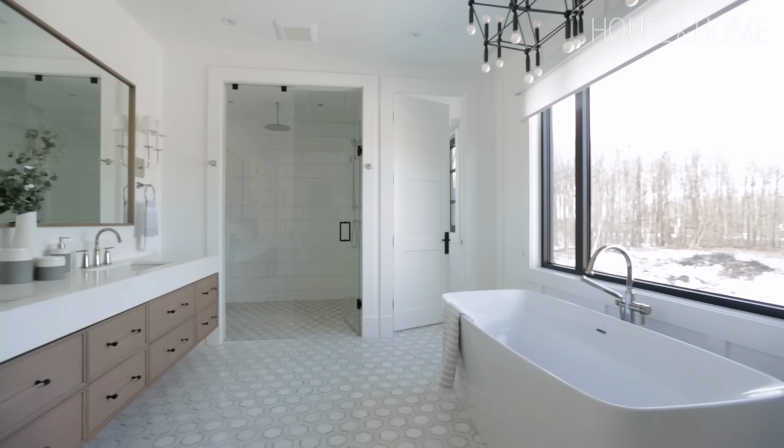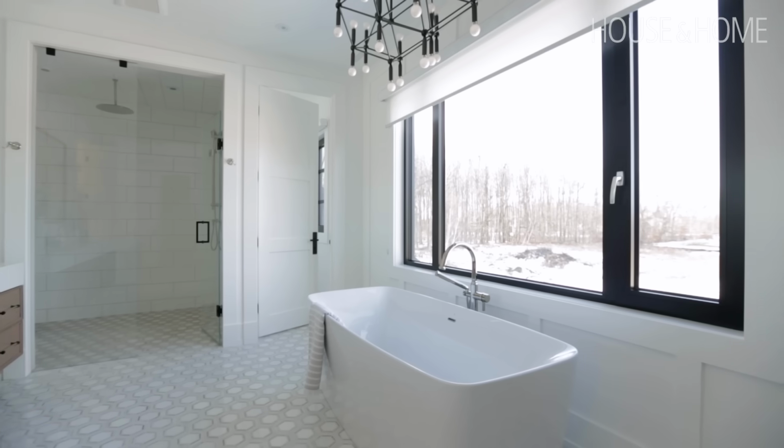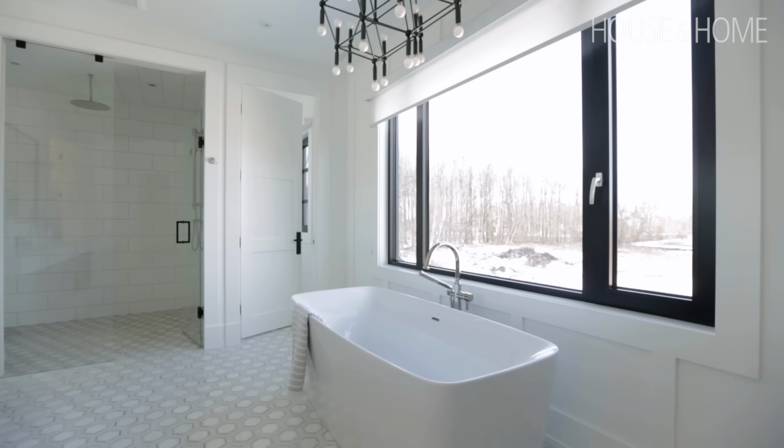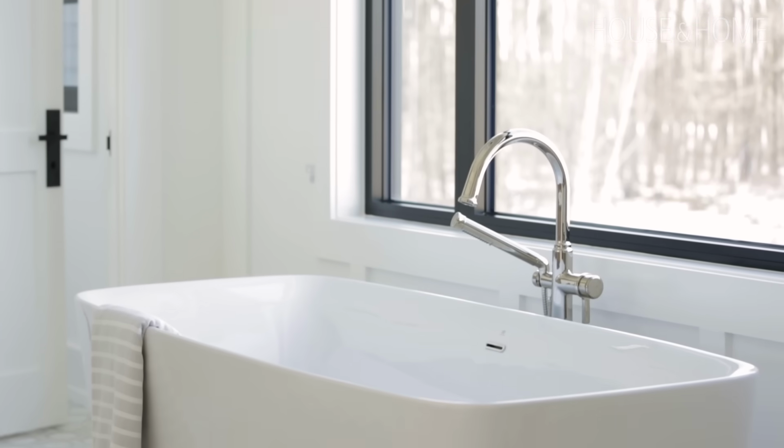The view with the tub is fantastic, so privacy is key. We do have a blind on that window as well. Lots of questions get asked all the time about how to keep large contemporary windows private in a bathroom space, but it still allows this beautiful natural light to flood in.